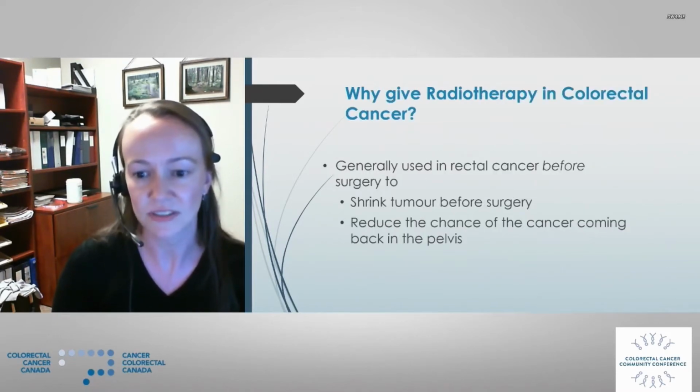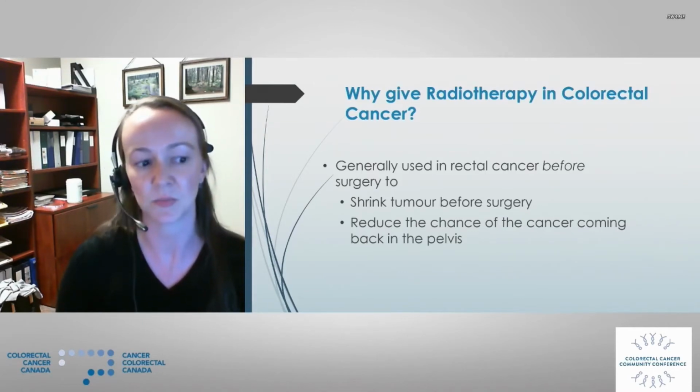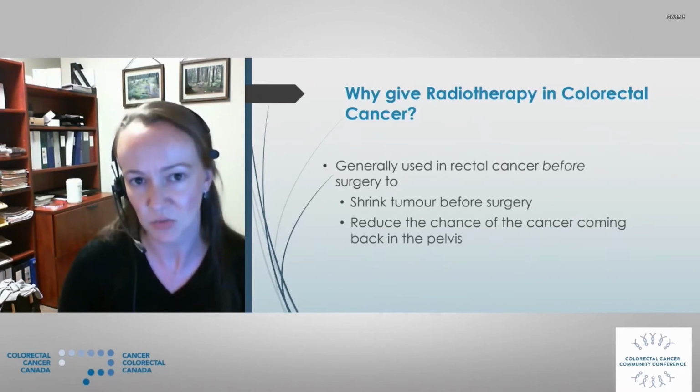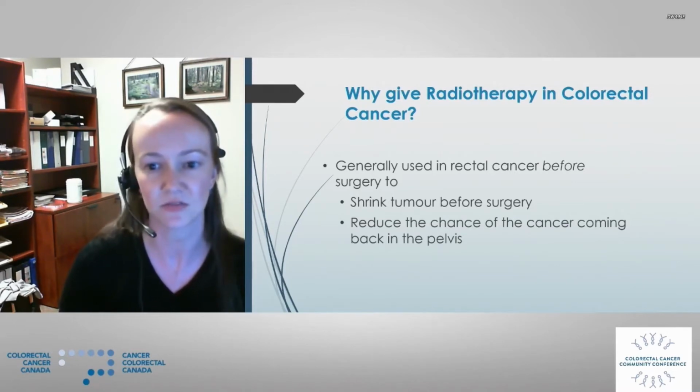So in colorectal cancer, the primary reason why we give radiation treatment is for rectal cancer. It's usually given before surgery with the intention of trying to shrink the tumor before surgery, or to try to decrease the chance of it coming back in the pelvis in the future.